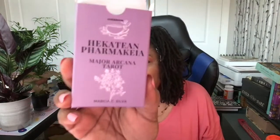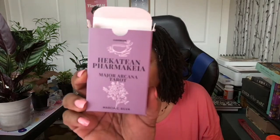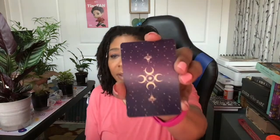But this is the thing I got from Etsy. This is the Hecate and Pharmaca Major Arcana Tarot. So I work with Hecate, and when I say I work with her, she comes to me when she wants. So these are the cards. I ordered these off of Etsy. Someone made these cards. So first of all, I like it.